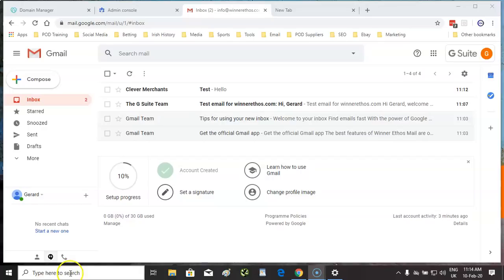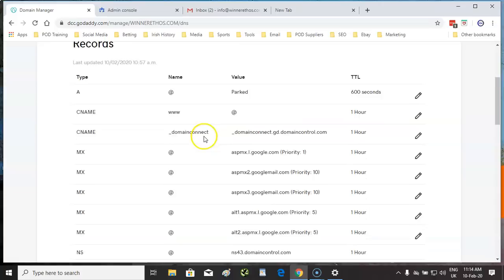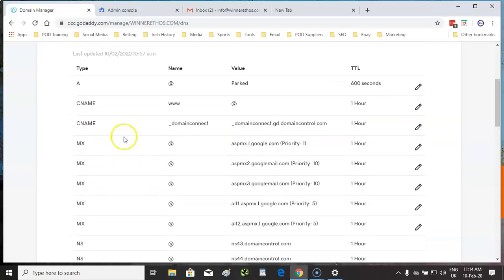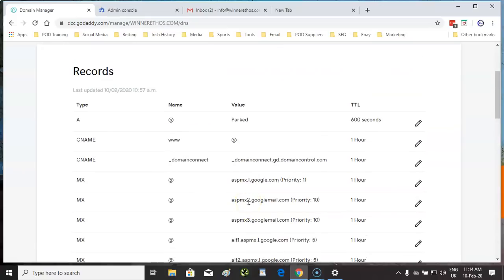If I go into my domain here, this is the DNS management of WinnerEthos. The other way to do this is actually to physically go in and create your MX and your text records. But all of this was automatically done by G Suite. So when we gave it authorization, it went in and created all of this for us within 5 minutes. Done the whole thing, which is brilliant, because when I used to start doing this, you had to do it manually.